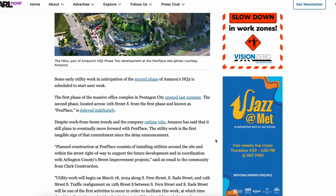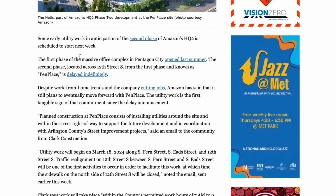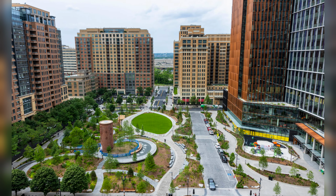But here's the encouraging part. Despite the delay, utility work for the second phase started in early 2024. This infrastructure investment is actually a really good sign. It shows that Amazon is still committed to the project long term. They're just being cautious about timing. Phase 1, called Metropolitan Park, opened in 2023 with two 22-story towers that can hold 14,000 employees. And while we wait for the Helix, the transformation around it is still moving full speed ahead.